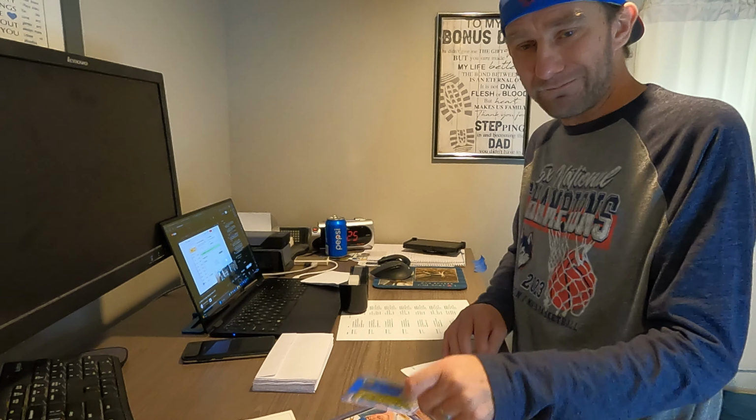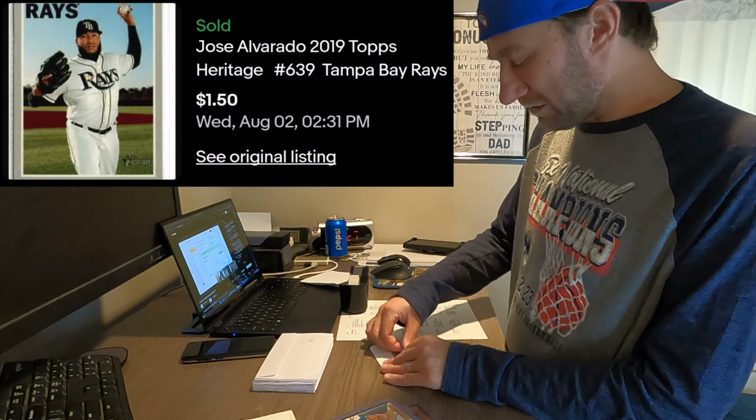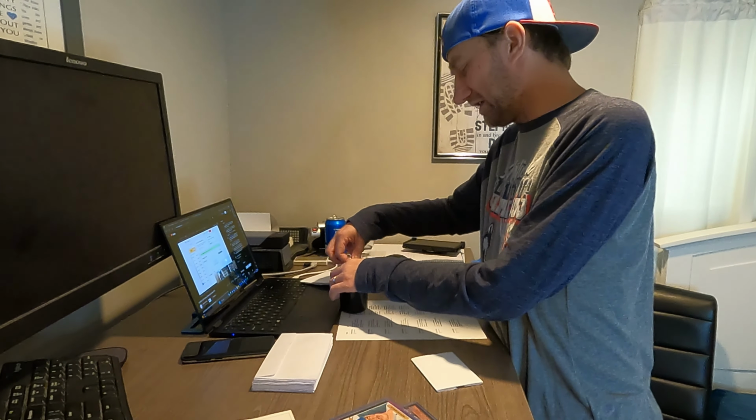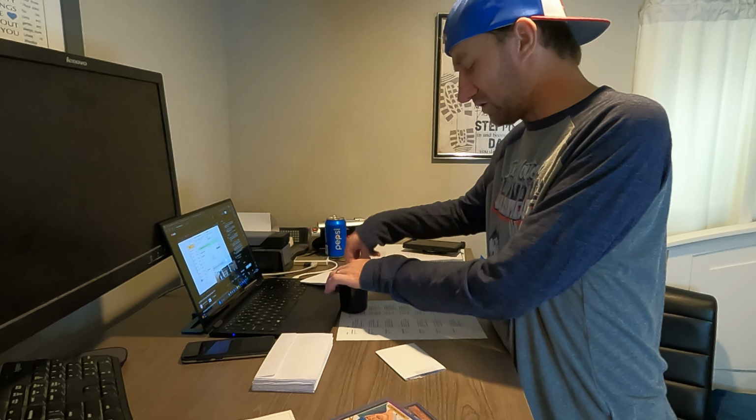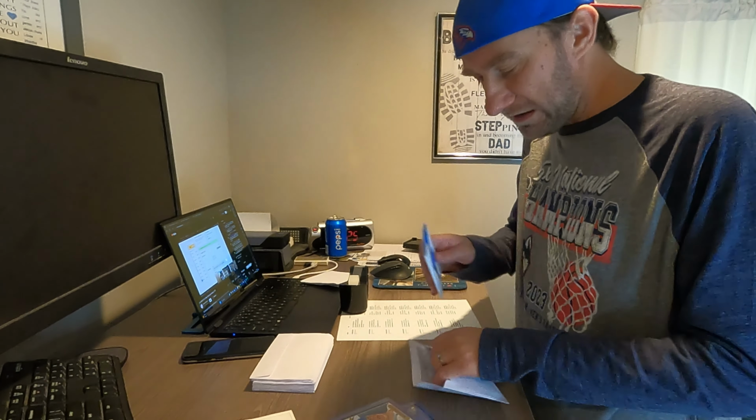So by selling 15,000 base commons cards like that, am I gonna make a lot of money? No, I'm not gonna make a lot of money, but you know what? I'm helping collectors find the cards they want. You look at some of the bigger stores, granted, they're the bigger stores, so they get a lot of traffic and they're gonna sell a ton of these cards every day.